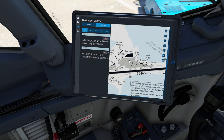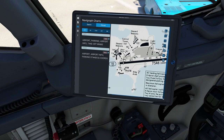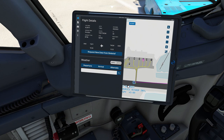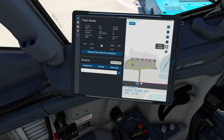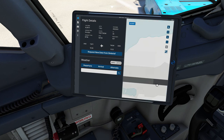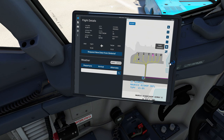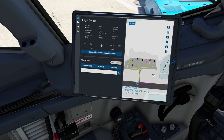Well, we'll use Alpha over here. Or is there another taxiway here? No. Actually, we won't use Alpha. We'll use this taxiway here and backtrack. Let me turn off the lock to runway 10. And then take off. So that's all for the departure briefing.